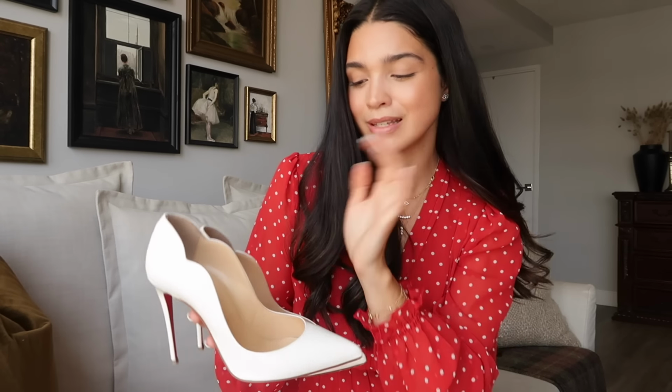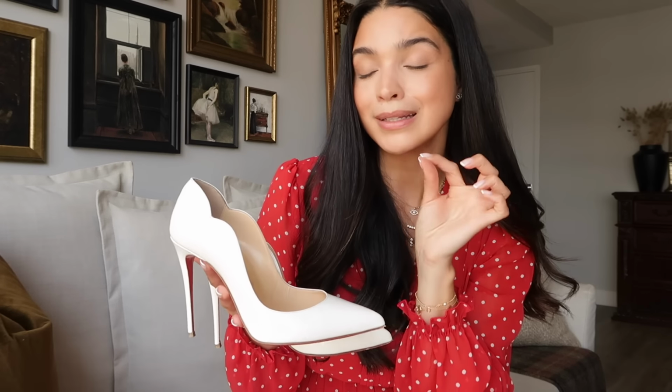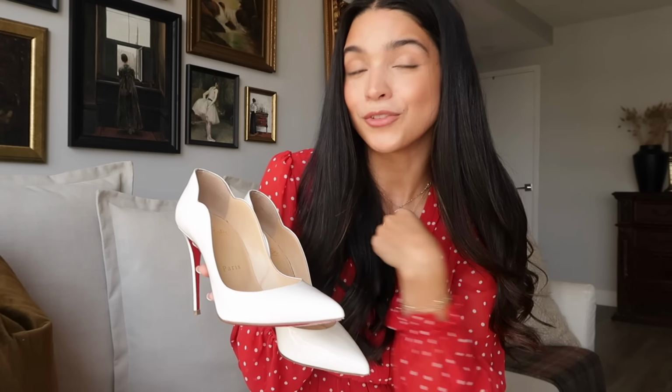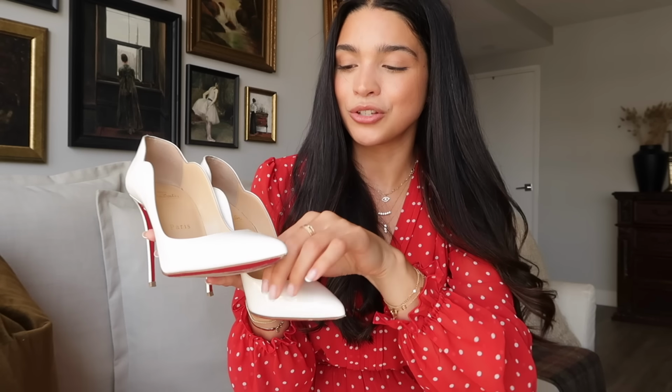I have tried my fair share of luxury heels, and I would say when it comes to quality and craftsmanship, I would say Christian Louboutin and Manolo Blahnik are the best two, in my opinion. Not in looks necessarily, but in craftsmanship. These are the two brands that I just reach for time and time again because they're just top notch.